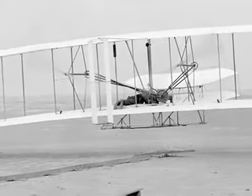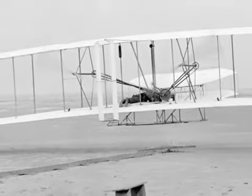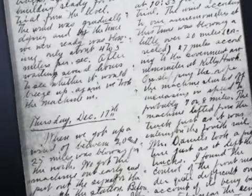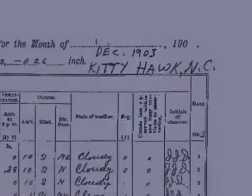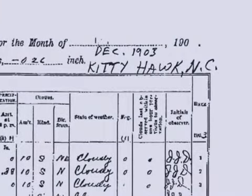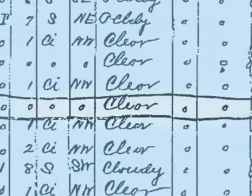But in getting into this, people are absolutely wrong about the weather at Kitty Hawk. Nowhere in the Wright journals do they mention cloud cover, rain, or anything of that nature. They only talk about the wind, which was absolutely essential to the process. And so we tried to run down the weather report if it existed, and it did. It was absolutely clear on the 17th.